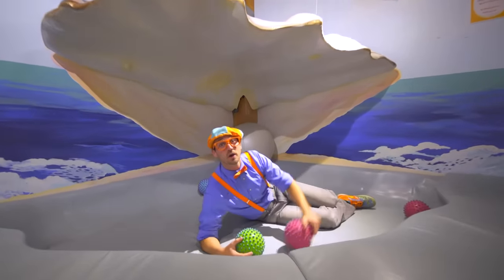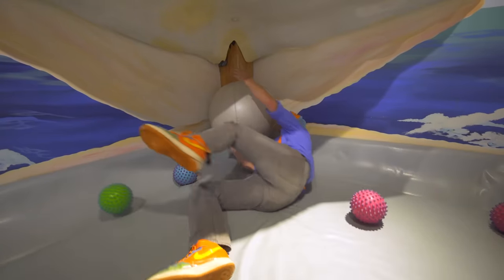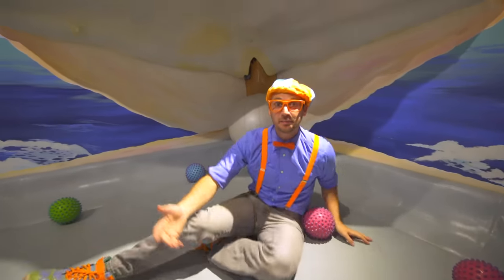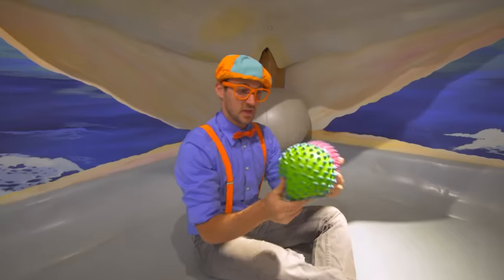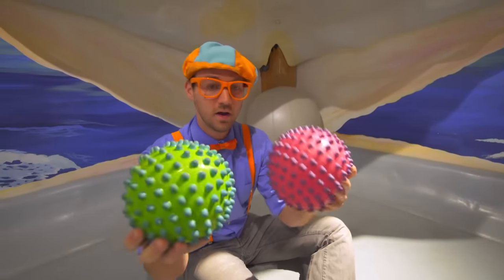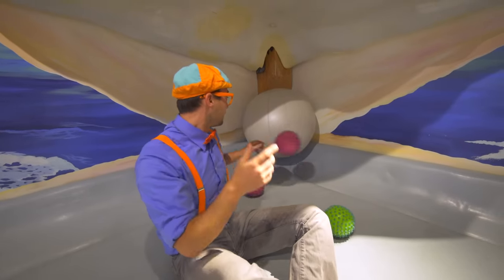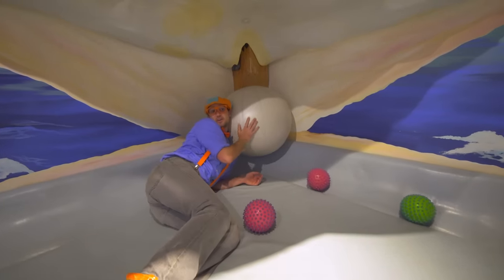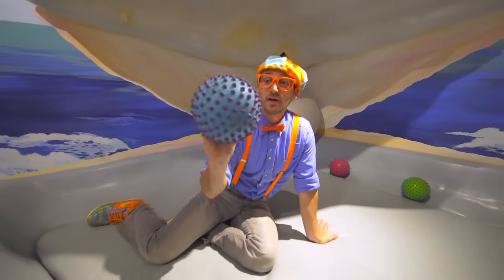Whoa. Look at where we are. We're inside an oyster. And look, it's a giant pearl. So white and shiny and beautiful. And these represent a grain of sand, because if a grain of sand gets inside an oyster, then it gets really irritated, and then it creates a pearl.